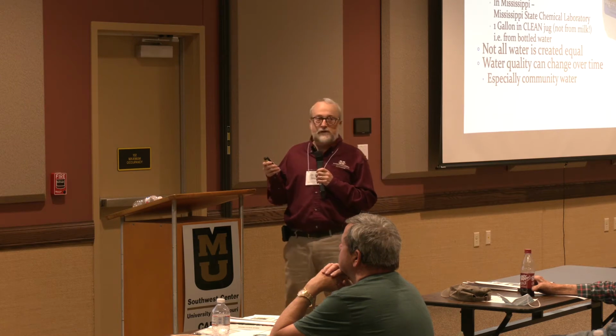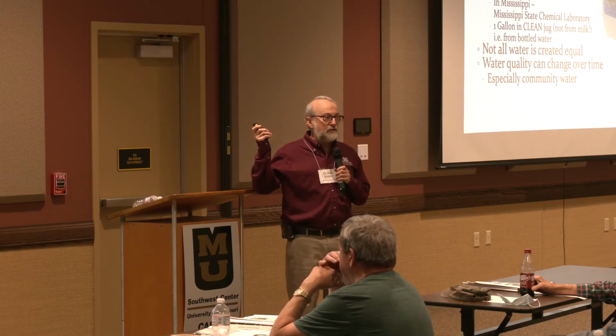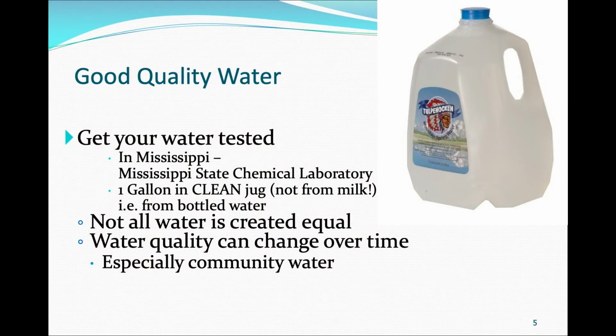So how do you get a good sample? You get a good sample by having a clean container to start with. So what if you take a milk jug and you finish your milk and you say, well, I need to go get a sample. So you fill up the milk jug. Well, there's a lot of residue from the milk sticking to the walls, even if you rinse it. There's still residue. So forget about milk jugs. Get a water jug. You know, go to Walmart or some store, get a gallon jug of bottled water, something like 68 cents.